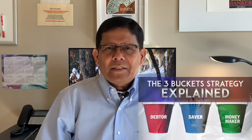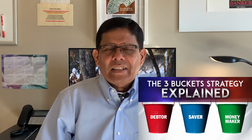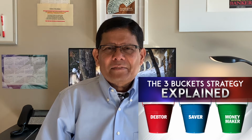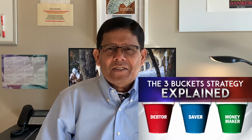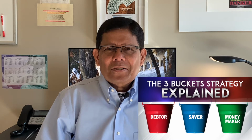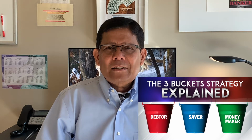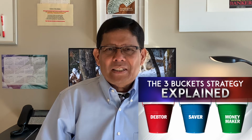As we all know, there are basically 2 categories of people when it comes to money management. The first one is a debtor and the second one is a saver. As you can see, there are 3 buckets on the screen: red, blue and green. The red bucket represents a debtor. A debtor is someone who borrows money from a creditor, has no savings, earns no interest, and they pay interest. And the continuation of this cycle over and over again keeps us in debt perpetually.